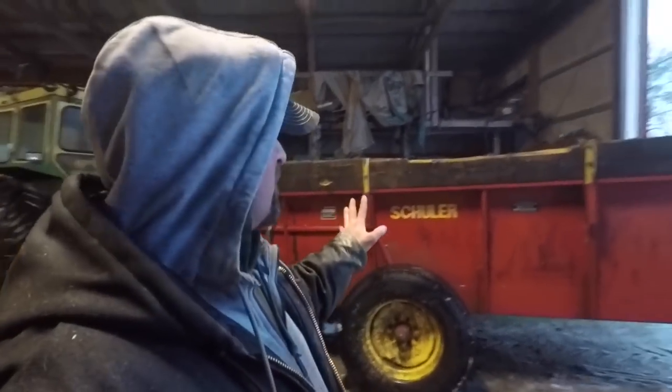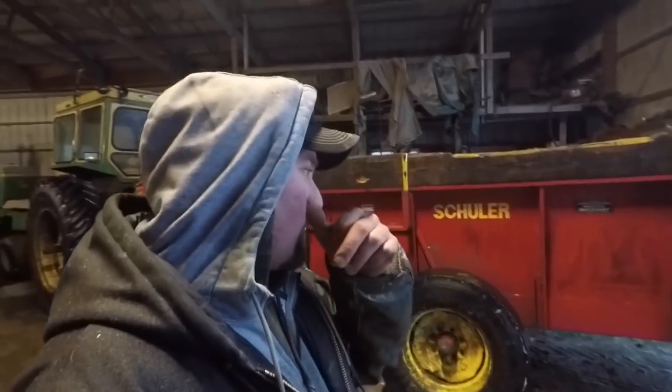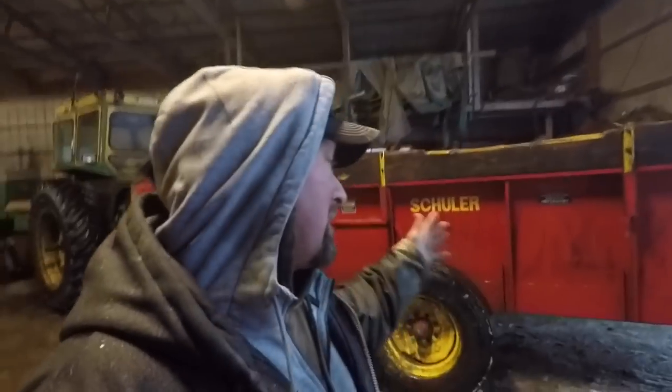Fixing it up is still cheaper than buying a new one. A new one of these shooter bunk feeder wagons is, I think, about 14 grand. I don't know what we paid for this thing, I think we paid about $7,000 for it back then when we bought it. So it was about half the value of a new one. Corn silage is hard on it and everything like that, but anyway, that's kind of the deal with it.